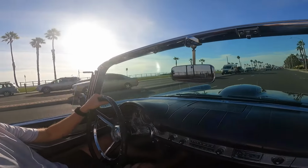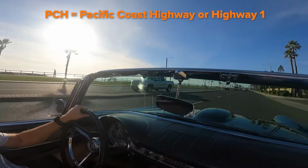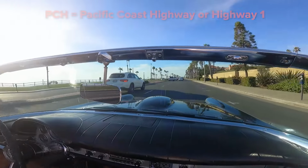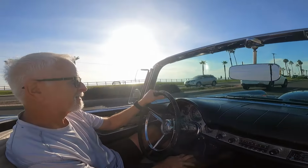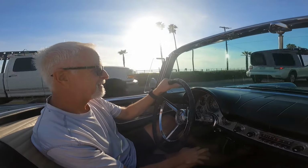We're driving on PCH. As Todd mentioned, it's a beautiful sunny day in Southern California, and the T-Bird was definitely meant for this type of weather. Anything else you want to add, Todd?